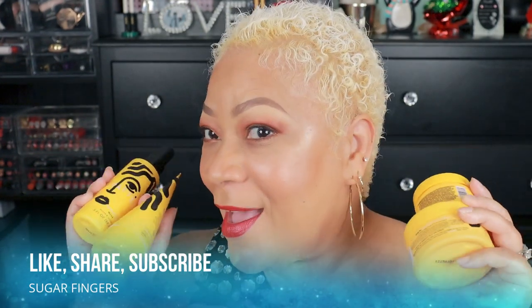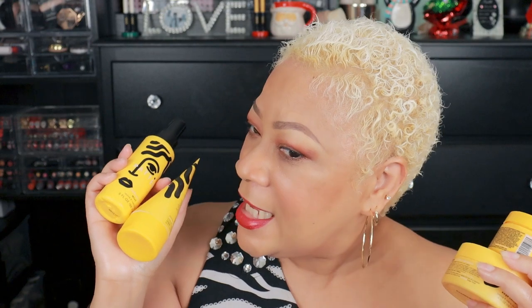Anywho, I'm just saying, I think my hair looks great. I love it. I love the feel of it. I love the styling. And I kind of know to use the products once my hair is a little dry, because when I used it wet, it didn't do what I wanted it to do. So this did it. This is it.